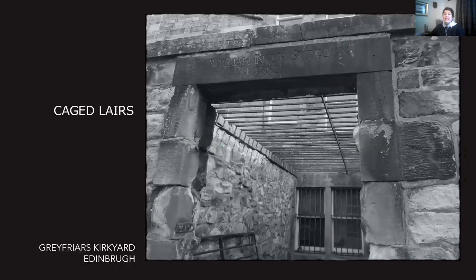Now, these are the caged lairs. These are the ultimate in body snatching prevention, and they always bring a smile to my face. I'm not sure why. They showed not only wealth and status, and the caged lair was an impenetrable fortress of iron. Although examples of caged lairs can be found in a number of different churchyards in Scotland, Edinburgh, for example, has this caged lair for the surgeon William Ingalls, who died in 1792. We can just make that out in the image there.